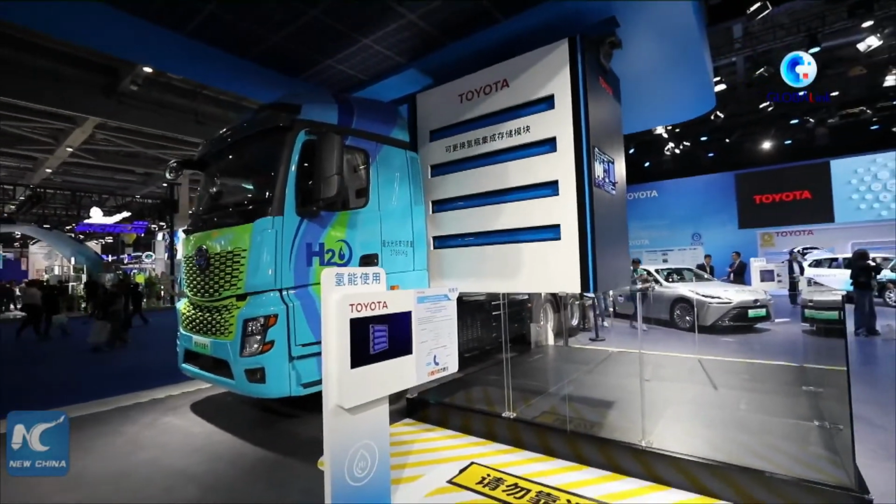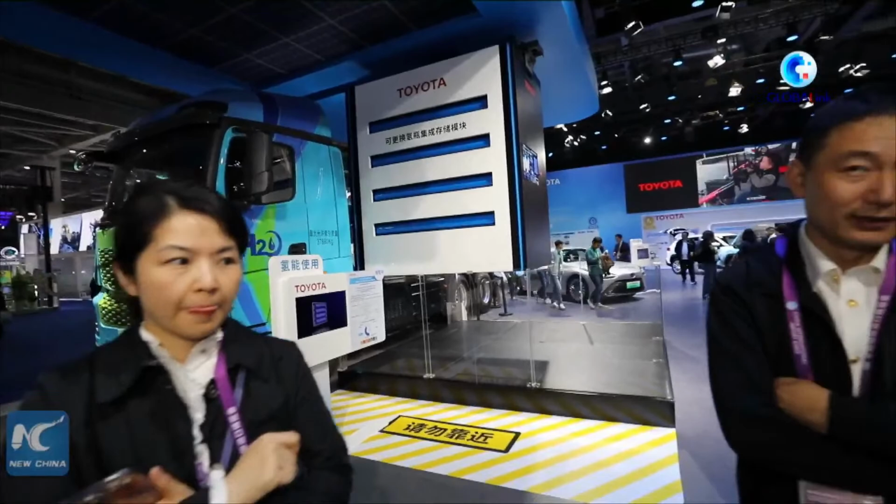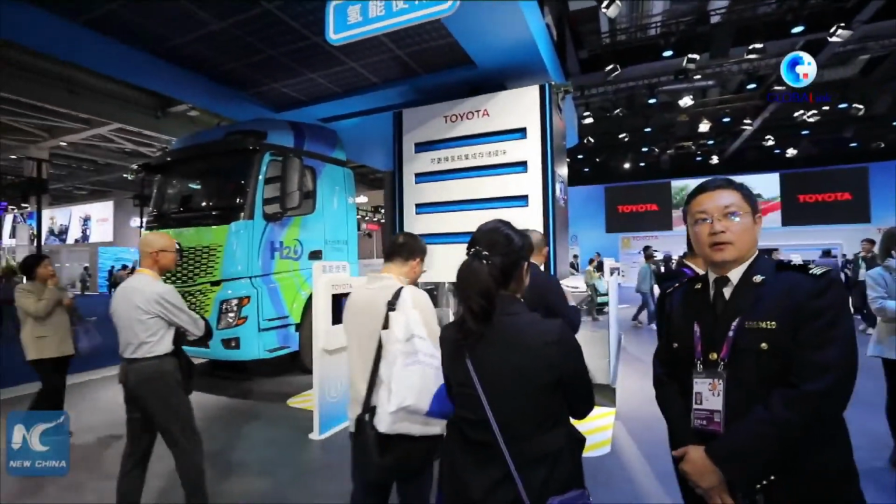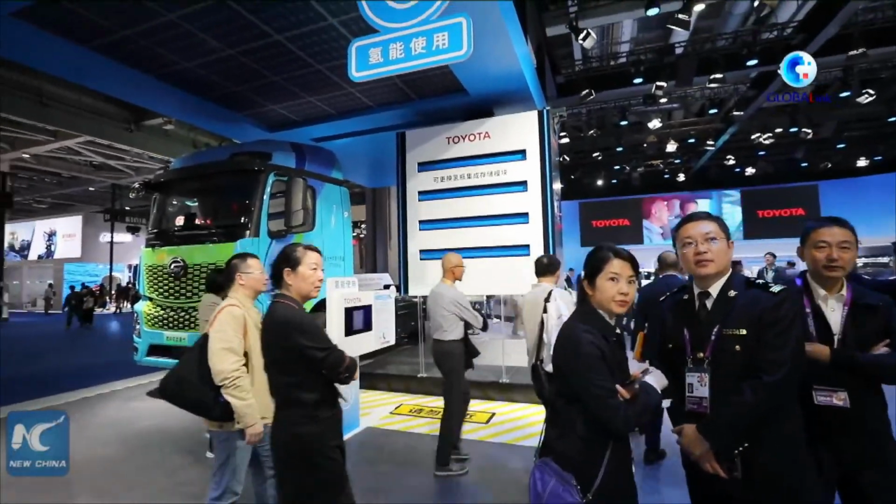So what we are looking at now is a very huge hydrogen truck. So what is that for? It's the usage of the hydrogen power, right?